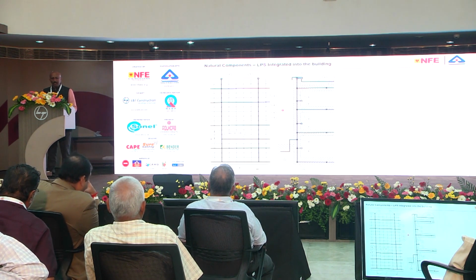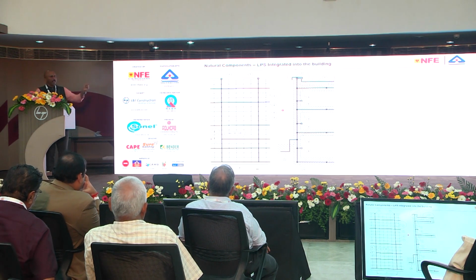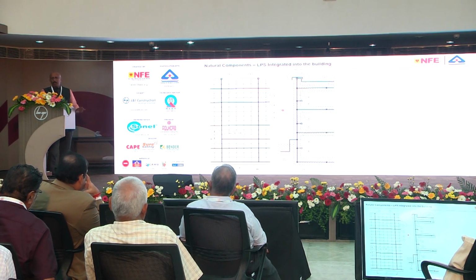So for high-rise buildings, by rule, most of the developed nations have already made regulations saying that you are not supposed to take an external down conductor. If you are taking one, then every 5 meters you have to have an interconnecting ring. That's a big process. Believe me, it's not possible.